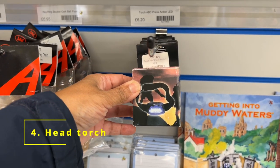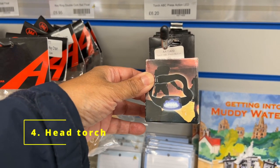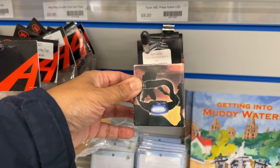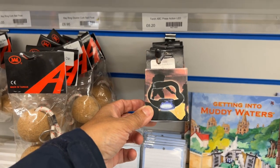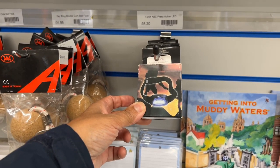A head torch might be a good idea for walking dark towpaths. And that's something that's useful for a dad who is not on a canal boat.